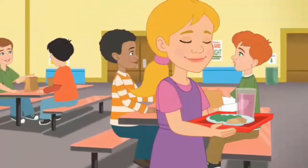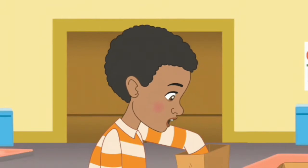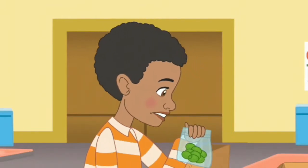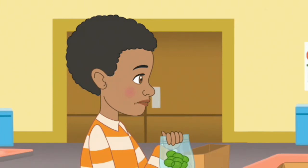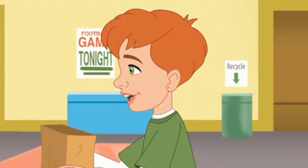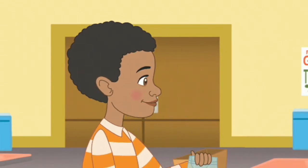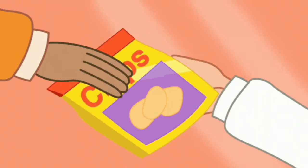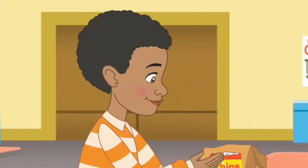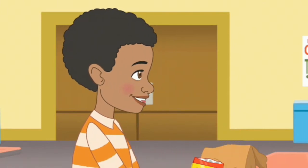I'm so hungry. Me too. Oh no, I have grapes. Again, I don't have any potato chips. Oh, I think I have some. Really? Can I have some? Sure, help yourself. Thanks, I love potato chips.